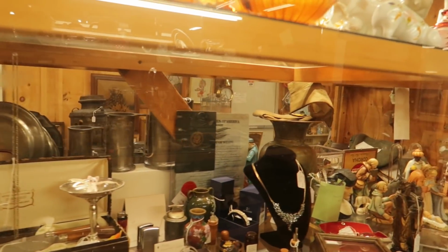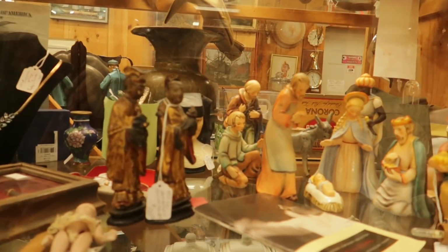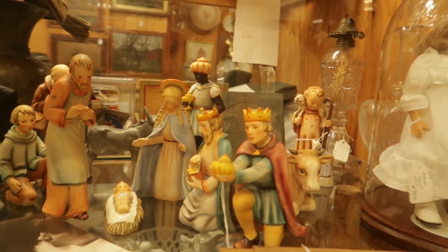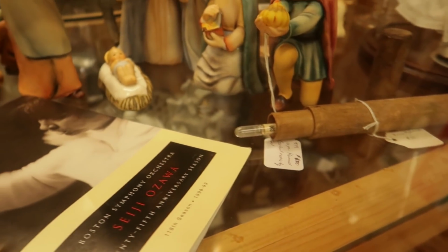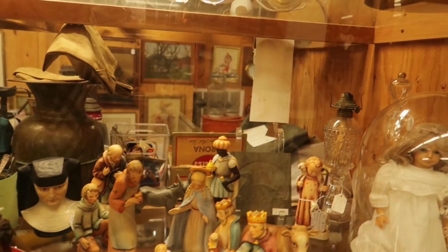More jewelry. Oh, this is a lovely nativity. I think it's Hummel. I'm not a big fan of Hummel, but this is actually kind of a nice set, but I'm sure because it's Hummel it would be rather dear. Yes, I'm not willing to pay $650 for a nativity I'm only partially in love with.